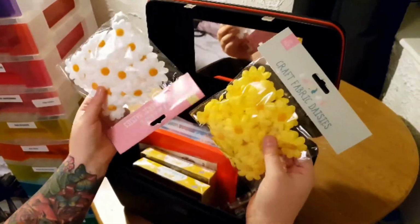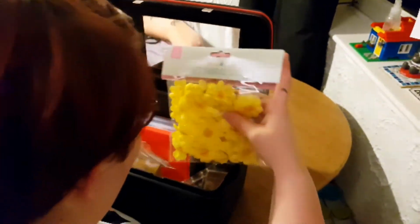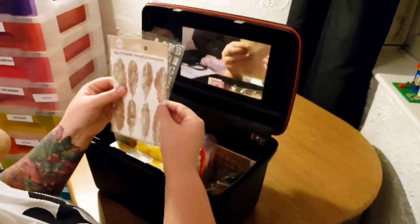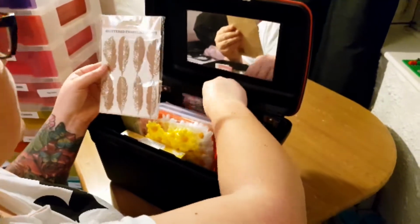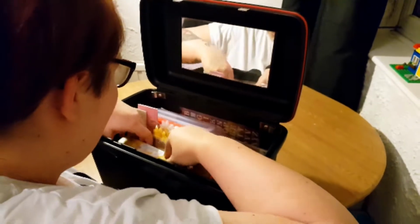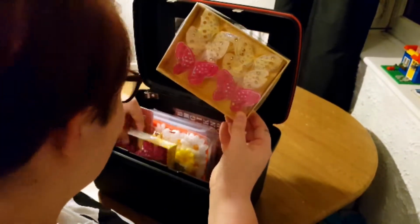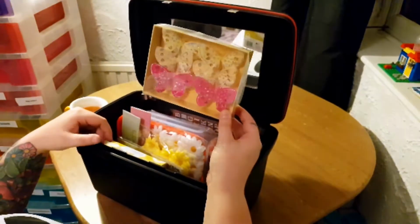Some daisies. These are actually from the pound shop. I feel like the pound shop is the best place to get crafting things from. I don't know if anyone else agrees. Some more of those things. And then some, what are they, feathers? And then I've got two boxes of these, which I found and I bought two boxes of, and then I want some more, but they're no longer in the shop.